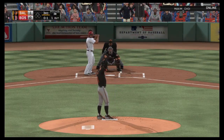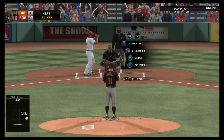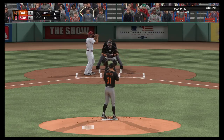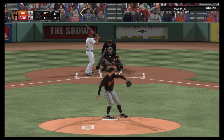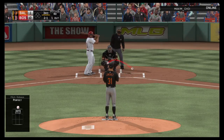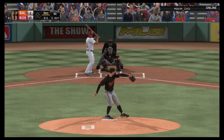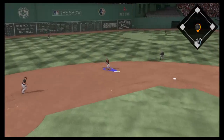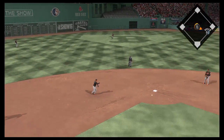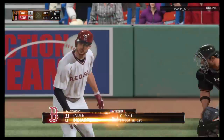The windup and the 0-1. That misses wide. 1 ball and 1 strike. And he lays off for a ball. 2-1. Hit to short. Machado is there. Throw to first to be in plenty of time, and Jimenez is looking sharp now. 2 away.